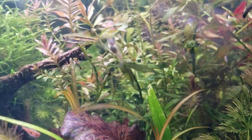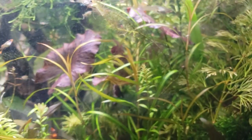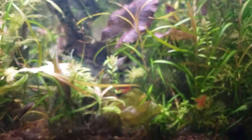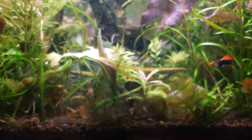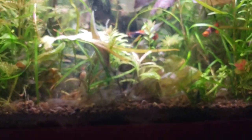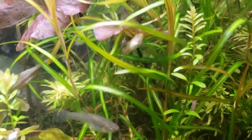We have a sneaker male. We're going to have to catch him. I see color coming out on his side. Can't have that in there. That's an Endler, and he snuck through somehow, probably on a piece of moss or something as a little fish, a baby fish. What a punk. There he is right there. Look at that. So can't have him in there. He's going to screw everything up. He may have already done it.